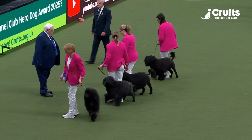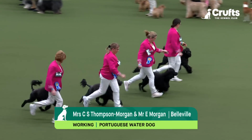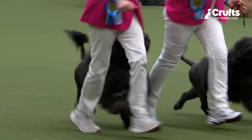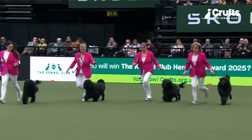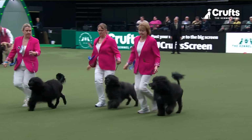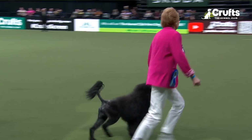Last year's winners, the Portuguese water dogs. And in fact, this team features 3 of the 4 dogs that were on this carpet to win the competition last year. So this team from Belleville will hope that they can repeat the feat. Based near Doncaster, that's Kathy Morgan on the right here. Very successful breeder, not only of this breed, but of the Norfolk Terriers as well. She's highly skilled, great eye for a dog.